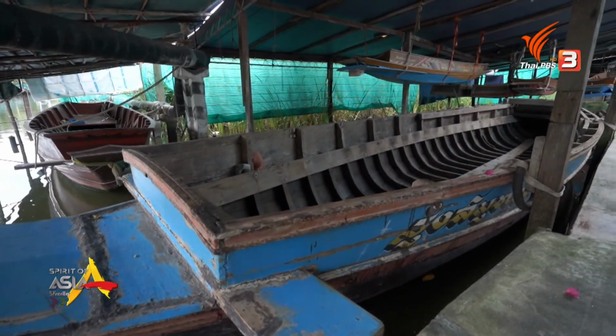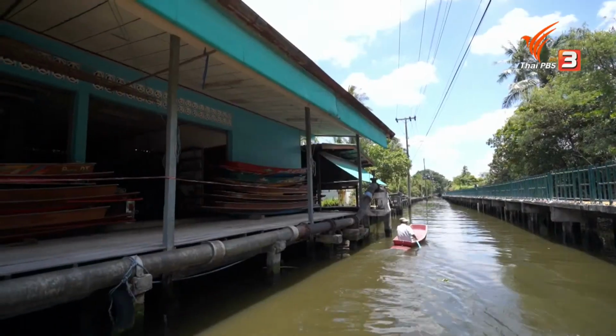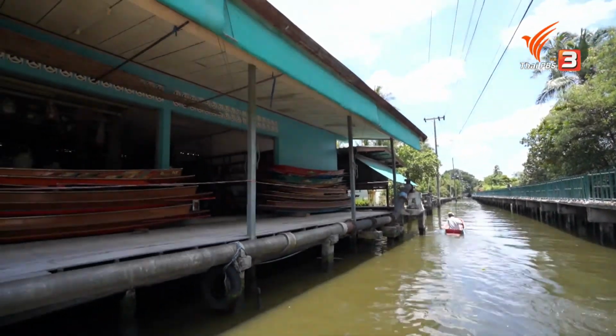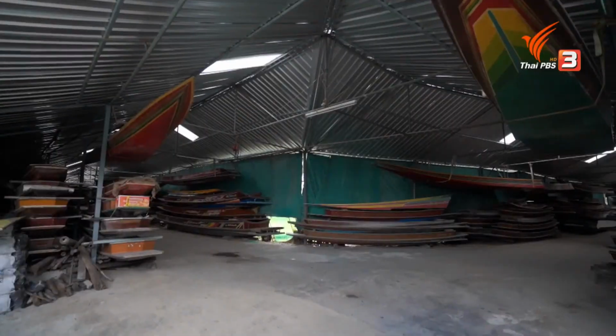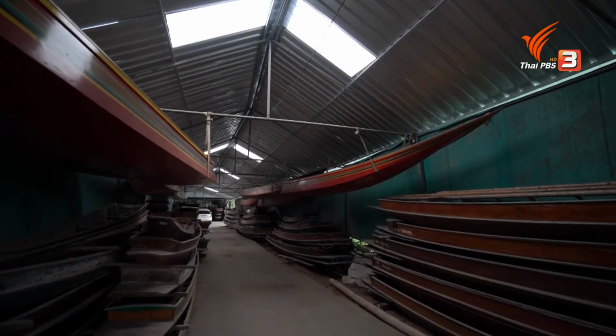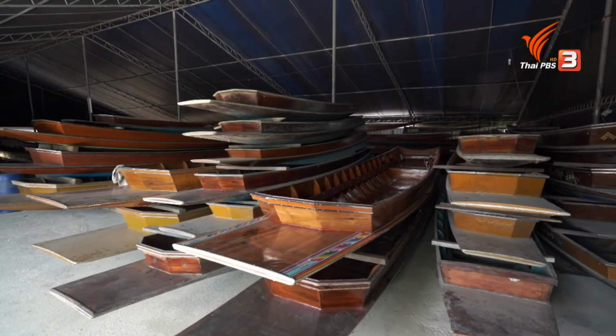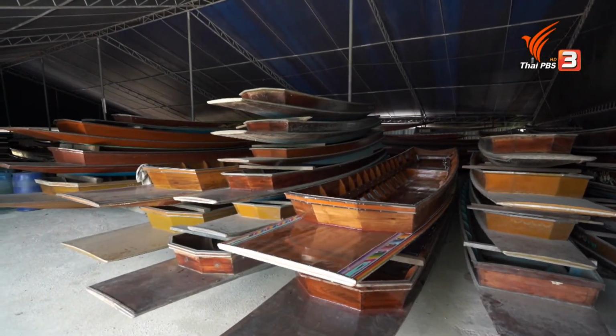Although the word Per means raft, this is not actually a raft. The name refers to a shop exhibiting goods and products for sale on the Klong Bang. There are over 300 boats at Per Da Yuen organized in rows. Buyers need to come here to select the desired shape and form of the boat.